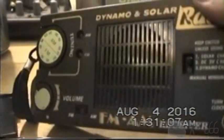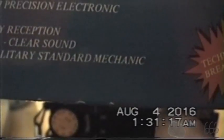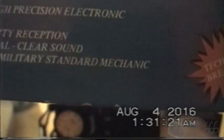Well, you know what? For the tiny speaker that it's got to work with, the sound quality isn't too bad, but it could certainly be better. Heavy-duty military standard mechanical components. It's supposed to say mechanical, but obviously the country of origin is China, and it's modern Chinese crap. I would imagine this probably is from around the turn of the century at least.